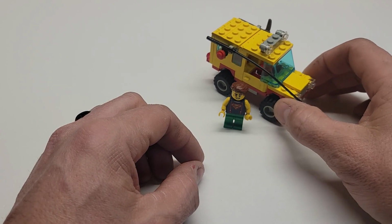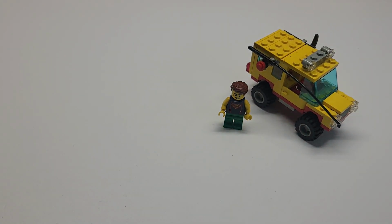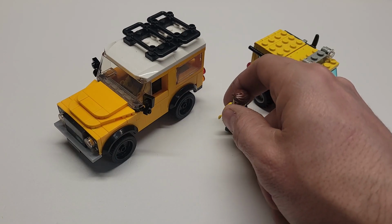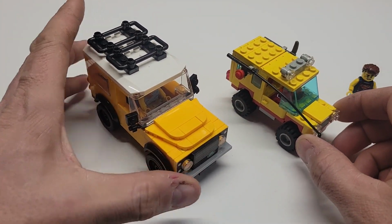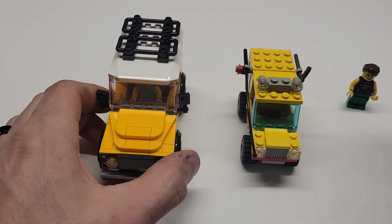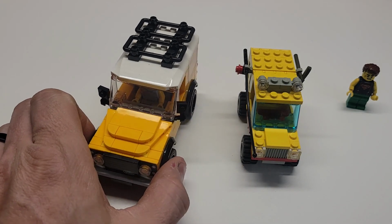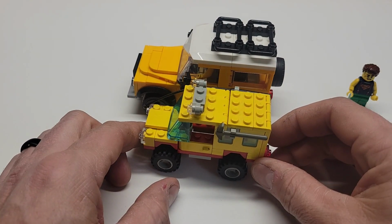But the reason I bring this vehicle up in particular is early 2024, LEGO came out with this Land Rover, which in concept is a very similar vehicle to this 1993 SUV. In design, it's incredibly different. You can see, first of all, 4 wide versus 6 wide, plus mirrors, plus fenders. This vehicle just keeps getting wider and wider. It's also a little bit longer, too.